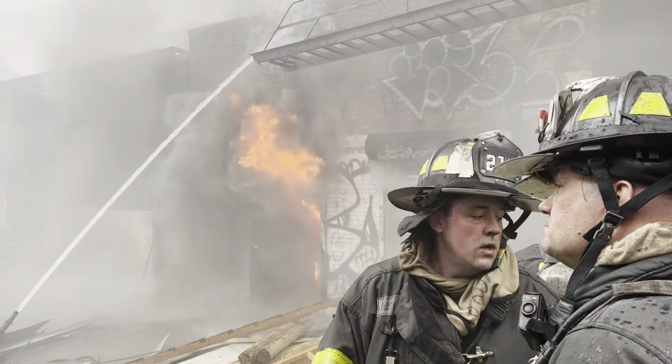And 4. Rescue battalion to command. Command. All right, I'm going to shut down this line in exposure 4. Conditions are worsening, so I'm going to pull everybody out of exposure 4 on the first floor. 10-4, you're pulling everybody out on the first floor of exposure 4.